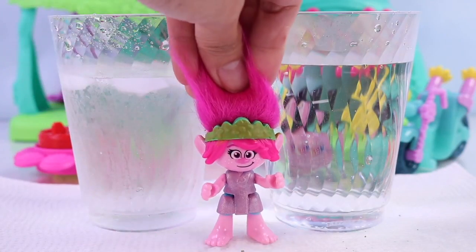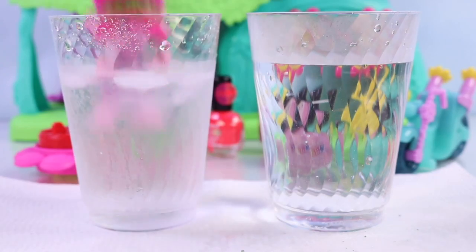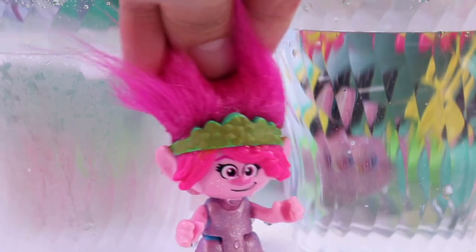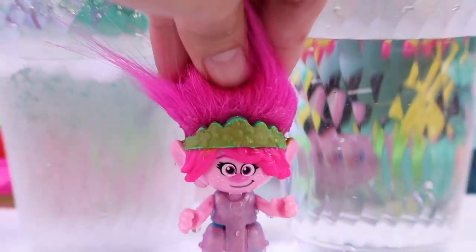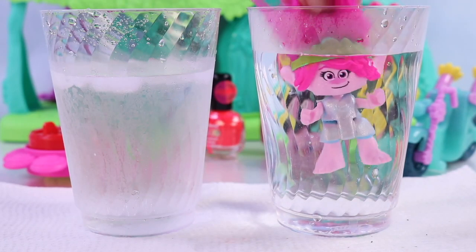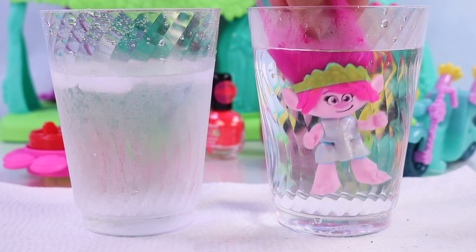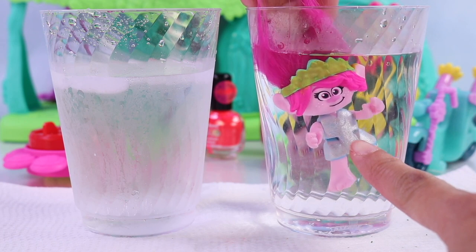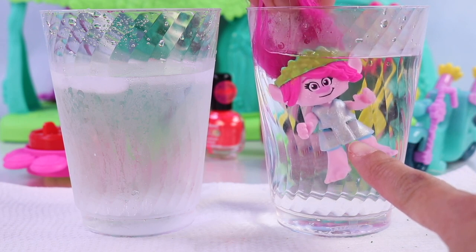Time for Poppy. To the cold water? Nothing happens there. That cold definitely woke me up. Sorry, Poppy. Into the warm water you go. Yay, nice. The dark green became lighter, and now we have white shimmery instead of pink dress.